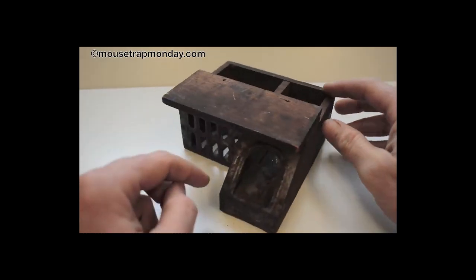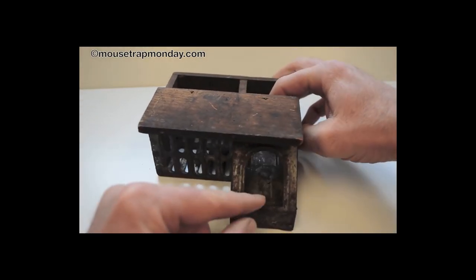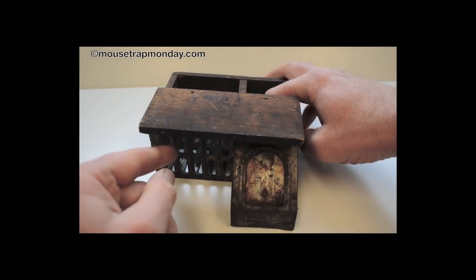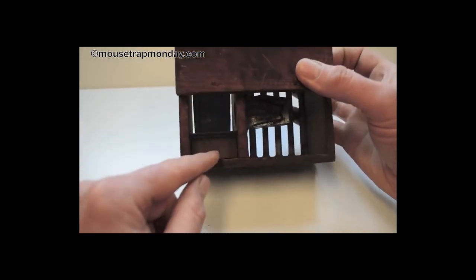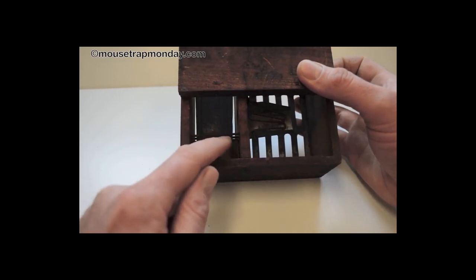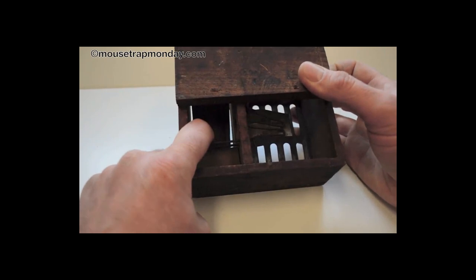The way this works is there's a trigger mechanism right here, a little teeter-totter with a door that opens and closes. When the mouse goes in, it steps in the back of that and closes, and when they go in the back chamber, they release their weight and it opens again. You have a little bait station here that's barred off so the mice can't eat all of it, but you can put a big chunk of cheese or some bait in there. They'll come in there to get it, step on the trigger, and get closed behind them.